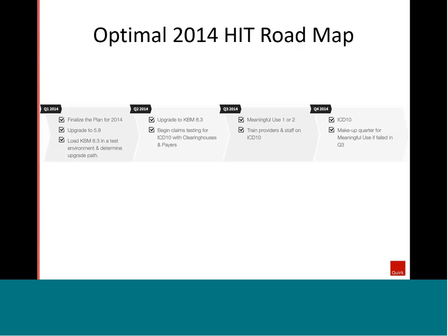So hopefully by this point, you've all finalized your roadmap or your plans for 2014, and first on the agenda is upgrading to NextGen 5.8 if that is the EHR system that you use. And simultaneously or shortly thereafter, loading KBM 8.3 in your test environment so that you can then determine what your upgrade path needs to be. And then in Q2, and this can be any time between April and June, to apply the 8.3 upgrade to production. And simultaneously with that, to begin testing claims for ICD-10 with clearinghouses as well as with payers.